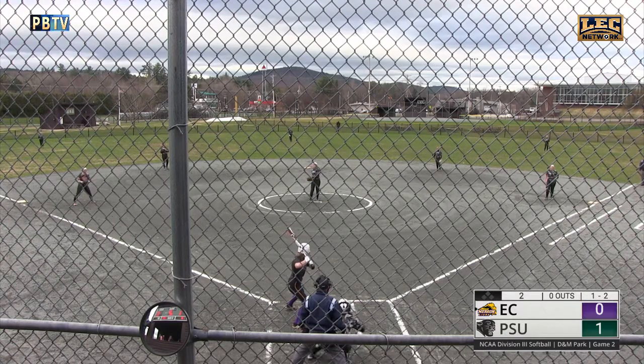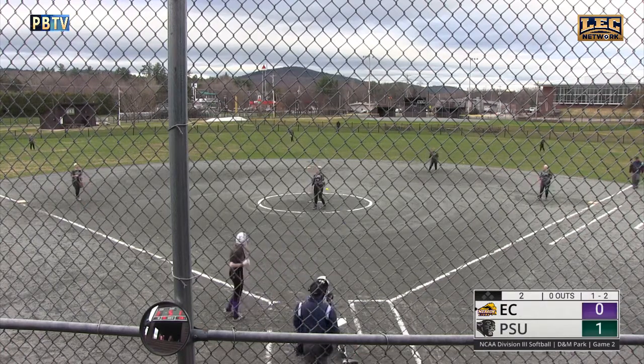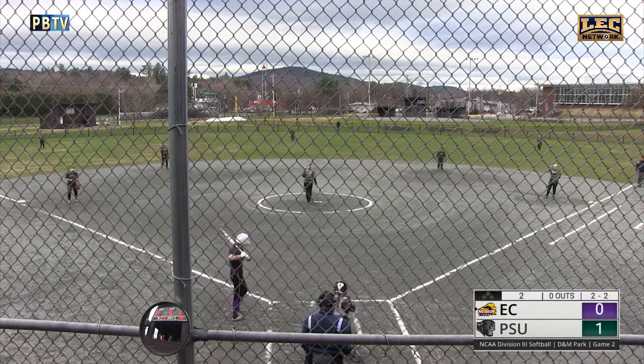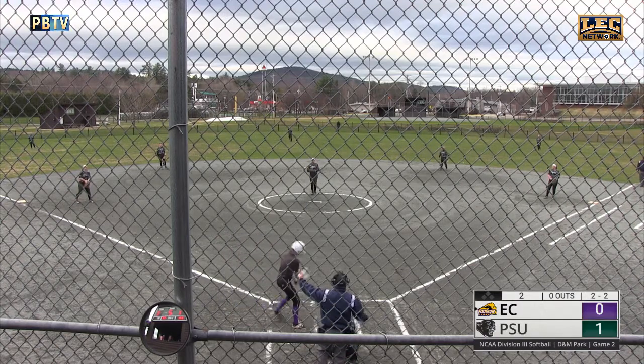One and two count. Matthew delivers. Little inside there. Even the count up at 2-2. Not too sure what was wrong with that pitch. It looked like it painted the corner a little bit on that one. Might have just been an off call.